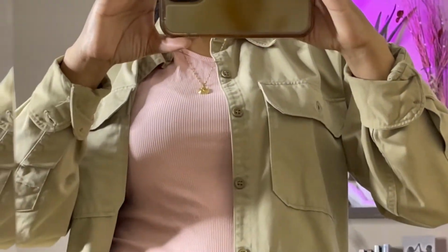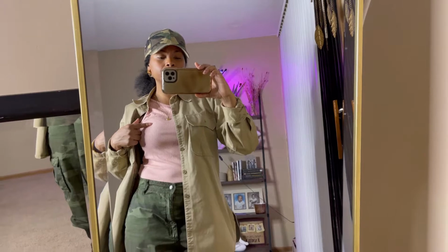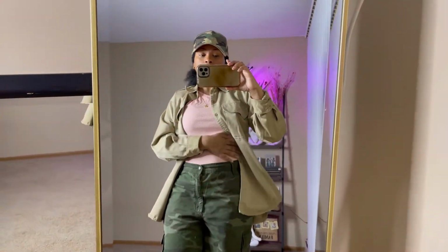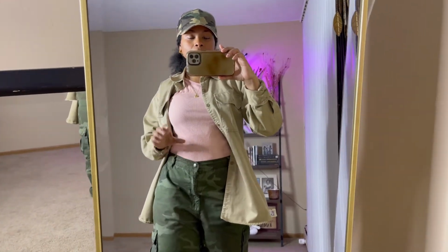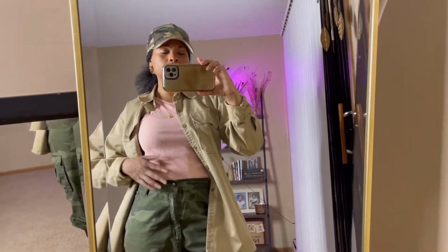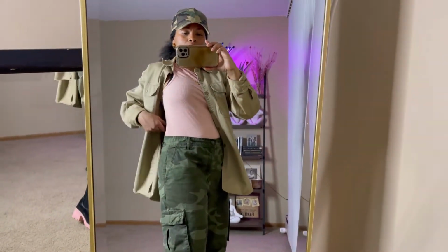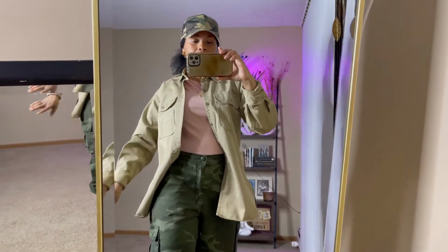If you ever order any bodysuits from Misguided, they run pretty big. This is a size medium. I ordered a couple. I had to give the other two to my sister because they were really big. But you see all this room, and in the crotch area where it snaps, it's still a little extra room. I think they're just made for people with longer torsos. But yeah, super big. I would definitely size down if you order any bodysuits from Misguided.